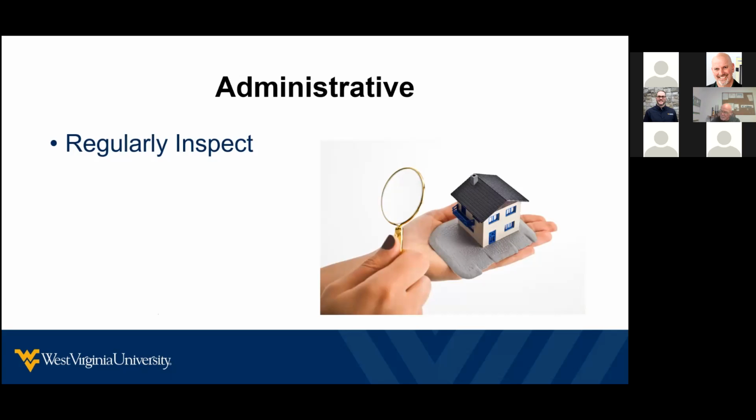Regularly inspect machines, ducts, and ventilation systems for dust, and always repair or clean them promptly.